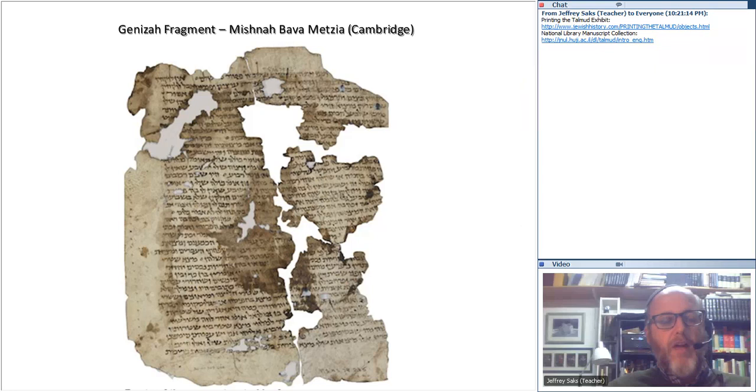Here's a Geniza fragment from the Cairo Geniza of, in this case, the Mishnah and Bava Metzia. These were written manuscripts that were, of course, very precious and valuable and expensive, and therefore only accessible to a certain class of people.